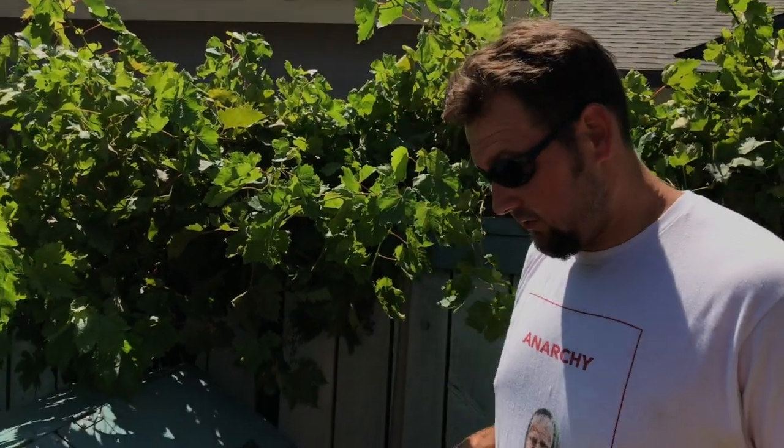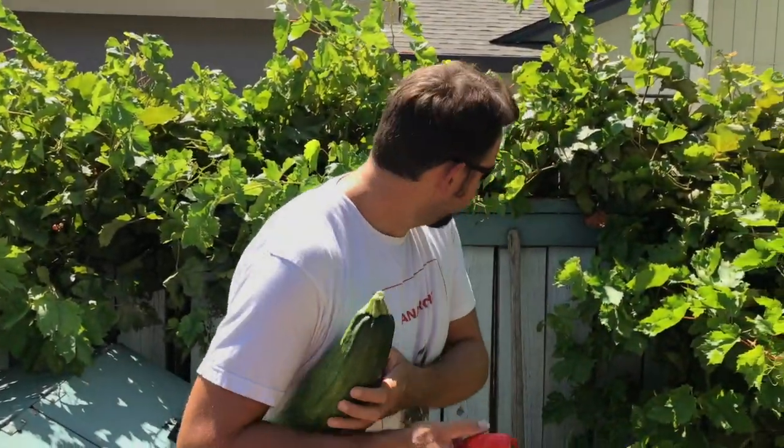I do need to take care of this problem. I need to dump this out and start over, because there's way too much nitrogen in that composter.